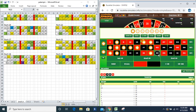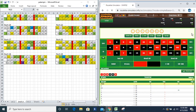So let's see. This stuff has not come up here, 27 to 25, 28, 31, 35, 33. Okay. So we have 22 numbers that have not come up after a number 18 was rolled. So let's spin there and see what happens. Okay, that's a winner.